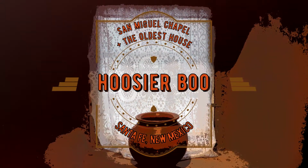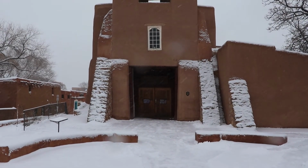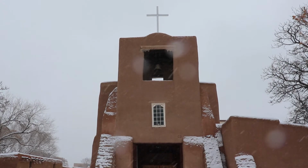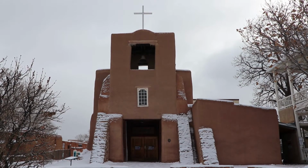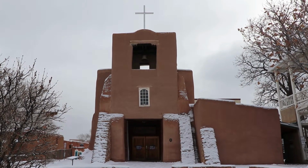I am at the San Miguel Chapel in Santa Fe, New Mexico. This is the oldest church building in the United States of America, excluding Puerto Rico. It was a Spanish mission built here in the Spanish capital city of Nuevo Mexico. The original mission on this site was built here shortly after Santa Fe was founded in 1610.